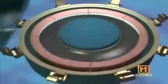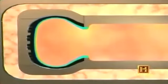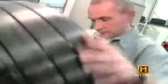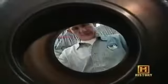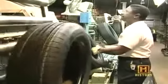Next, this uncured tire is placed in a mold where it is subjected to extreme heat and pressure to vulcanize all the elements. In the final production phase, each and every tire is quality controlled by technicians who must approve every aspect of the automated process. Random samples are frequently pulled from the line for spot inspection and testing.